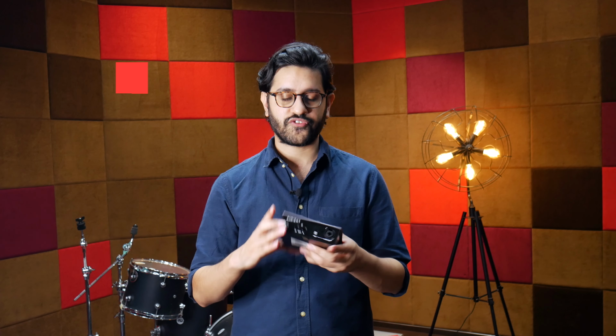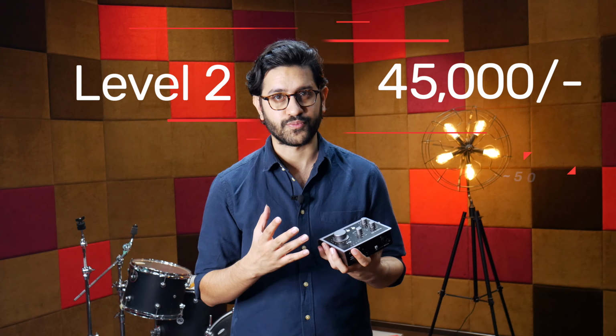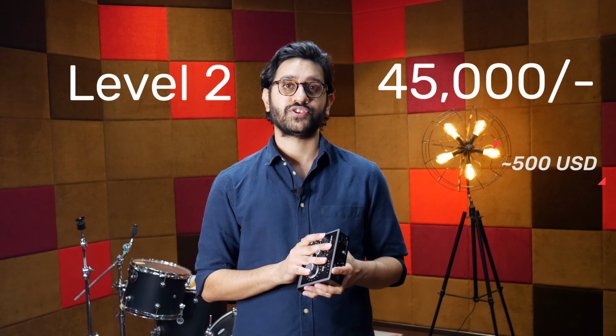bass. This retails for about 15,000 Indian rupees. 15,000 rupees is the interface, 30,000 rupees is the mic. That's your level 2 studio vocal chain.